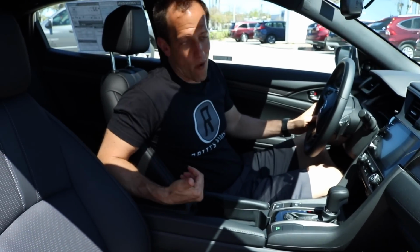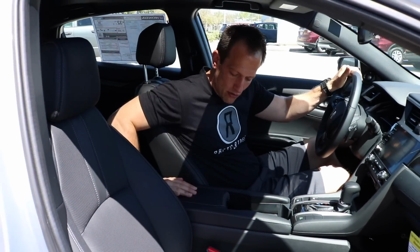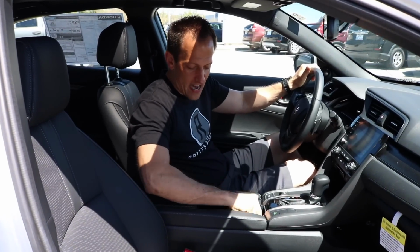The zonks are in the armrests. I hate these armrests, even covered in faux leather. I do like the way that it slides, and you have a really great space in here for your cup holders.